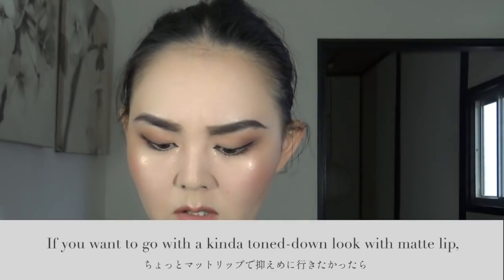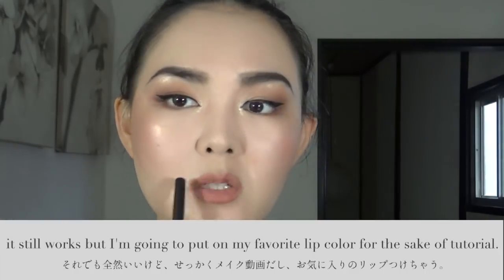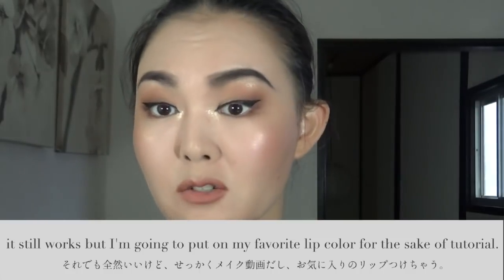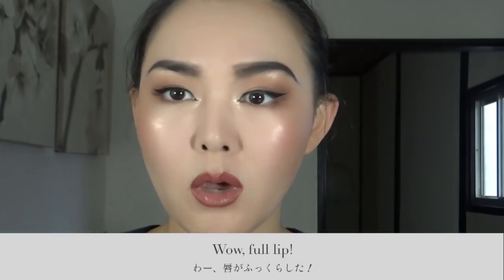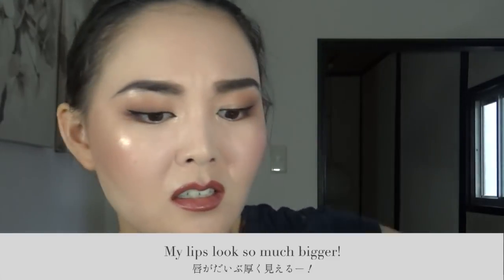If you want to go with a kind of toned down look with a matte lip, I think it still works, but I'm gonna put on my favorite lip color for the sake of the tutorial. Wow, full lip. My lips look so much bigger.